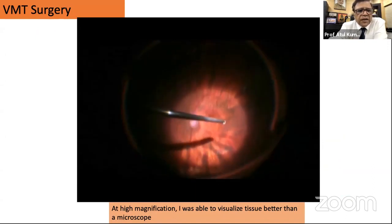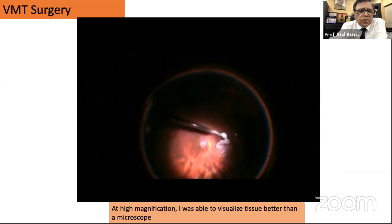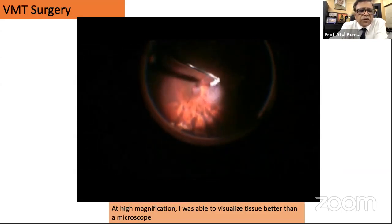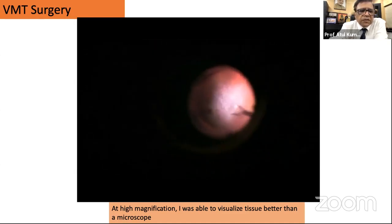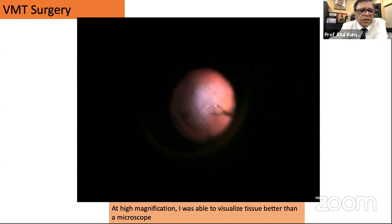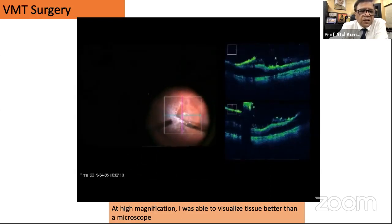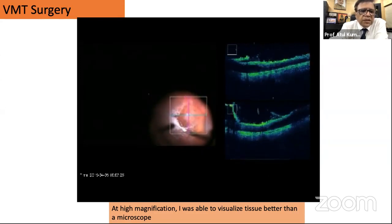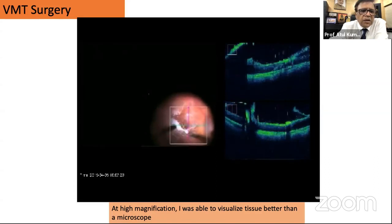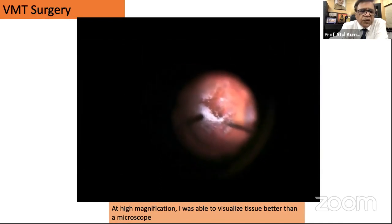Here also we're using a wide angle viewing system initially, and squirting some dilute triamcinolone to identify the posterior hyaloid. This triamcinolone really helps. You can then lift up the posterior hyaloid with either forceps, which may actually be traumatic, or you can use the suction of the cutter. Depending on the ease with which you can do the procedure, as long as you don't create any retinal damage or trauma, you need to pick up the posterior hyaloid well and go tangentially, because if you go anteroposteriorly, you may create a break. So that should be avoided.